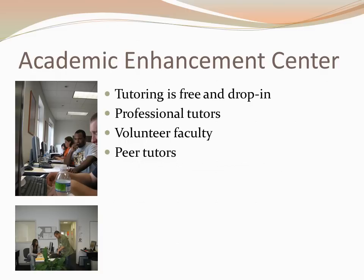Faculty also volunteer at the AEC. They provide this valuable service and frequently keep weekly hours in the AEC. GGC also may have tutors available to you who can help in your classes.